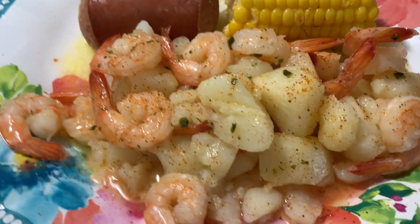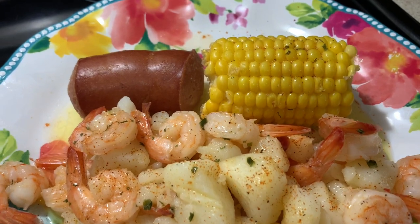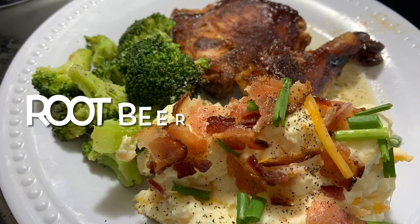And then here is my low country boil all served up, and I do like to melt some butter with some garlic powder and pour that over on top of my potatoes and my shrimp. It's just so good, y'all. And I also like to dip it in cocktail sauce.